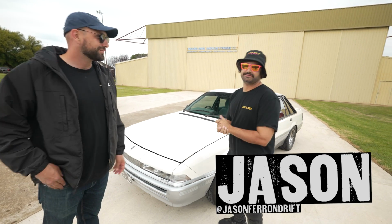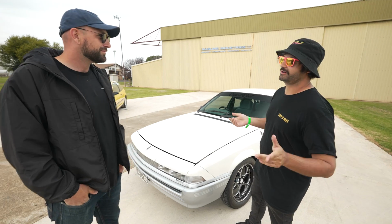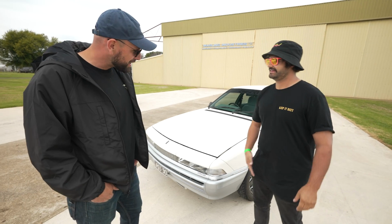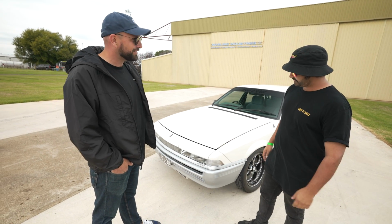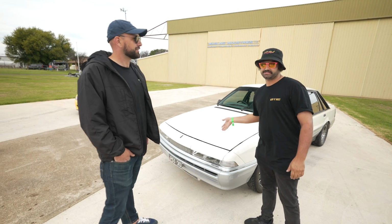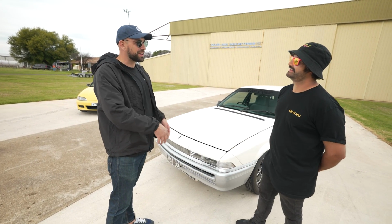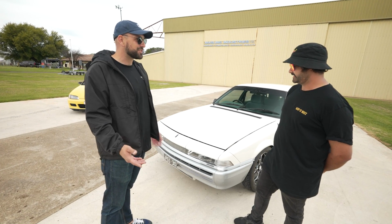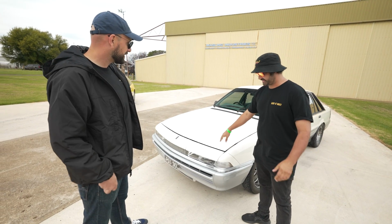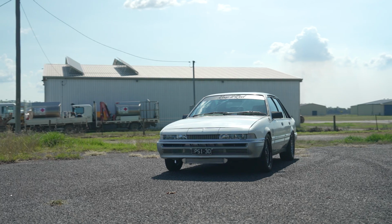G'day, my name is Jason Ferron from Keep It Root. I'm situated in Victoria, Australia, obviously. Do you know what you're looking at? It looks like a Pontiac or an Oldsmobile or something, but I have no idea. Yeah, so it's a Holden VL Commodore. Commodore is the model, and then VL is like saying S13 or S14, the chassis code, right? And this is the luxury model, the Calais edition. Ooh. That's hot.